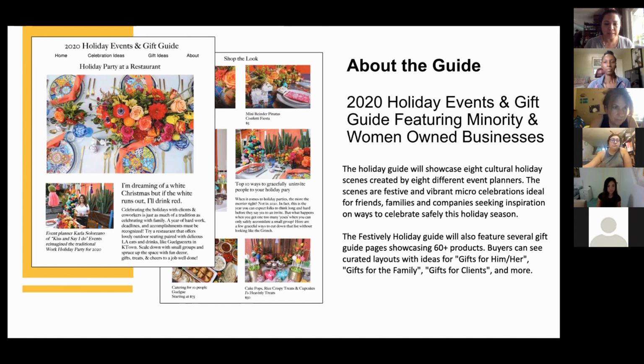You'll see the beautiful imagery. We're going to weave in things like blog posts and other holiday tips to make it look interesting. Then you'll see where it says shop the look. It's the same as if you were to scroll down on the page, and you'll see a lovely photo of a mini reindeer piñata. That looks familiar, right, Lisette? So there are all the different items that came out in the shoot, and people can go through and say, I'd love those cute little piñatas, let me click on that.